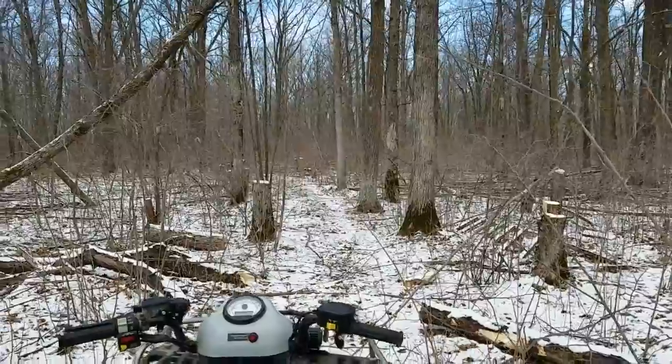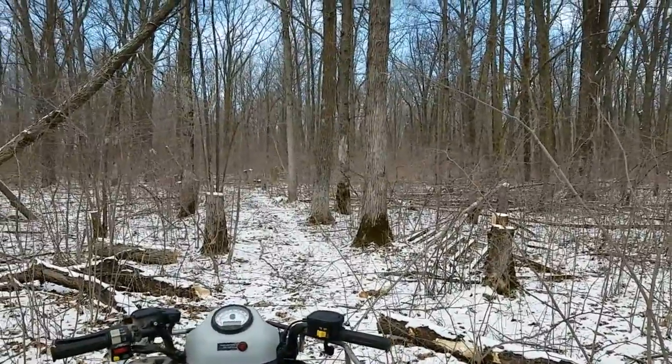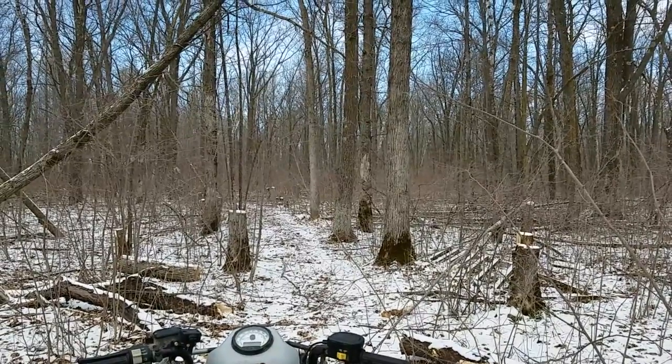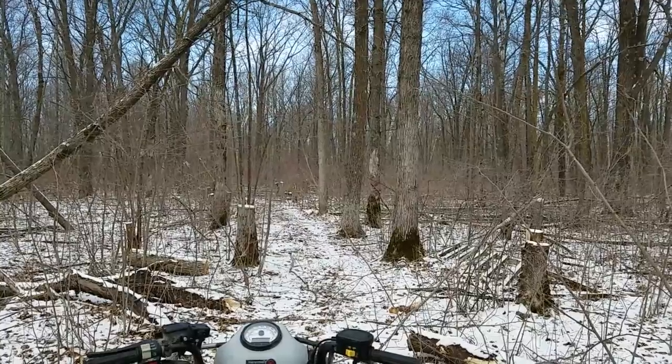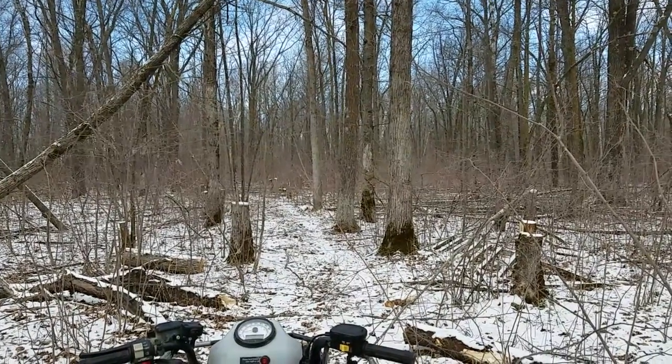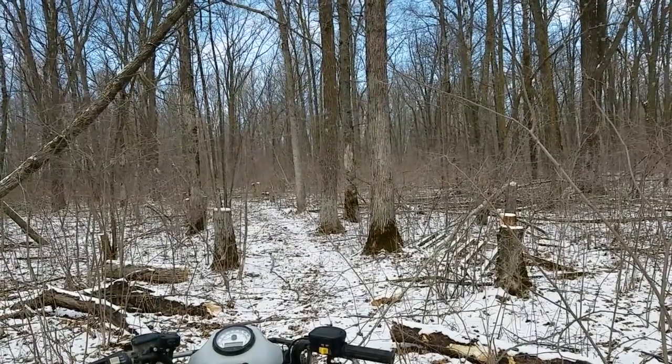It would be cool to have a helmet GoPro and be able to show you while I was cutting stuff down, but I don't have that. So that's the update for the day. It's March 13th, and we will be cutting up a path.